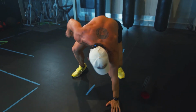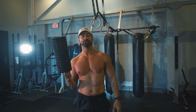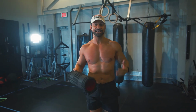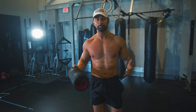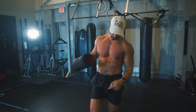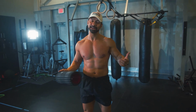So guys, there you have it. Really, really easy warm up using a foam roller. I suggest you use the foam roller before your workout. Remember, you can't warm up cold muscles. So do a light form of jogging, do some form of skipping, get the body heart rate up. Once your body is warm, then you can use the foam roller. We're going to go through calves, quads, hamstrings, glutes, lower back, chest, back, and neck.